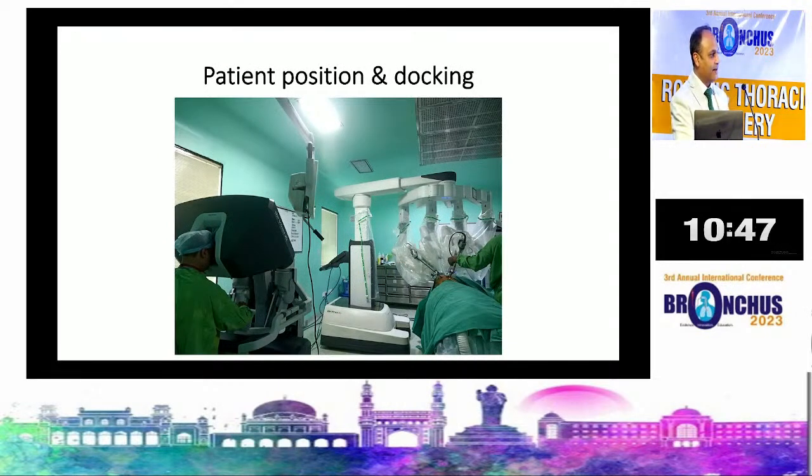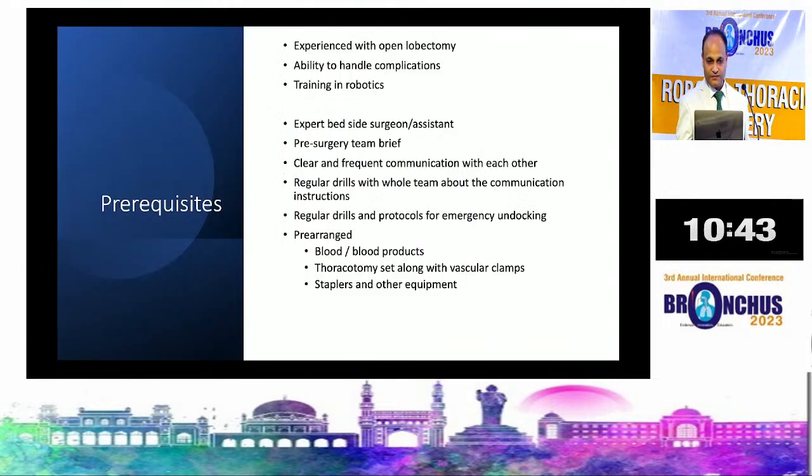The robot is docked. The surgeon is sitting here, this is the assistant, and we have the trolley here, nursing trolley. The prerequisites are that the surgeon should be experienced to perform an open lobectomy. There is no definitive need that he should have prior breast experience. I have met plenty of surgeons who have never done a breast procedure, but they are very competent in doing a robotic procedure. He should be able to handle the complications.